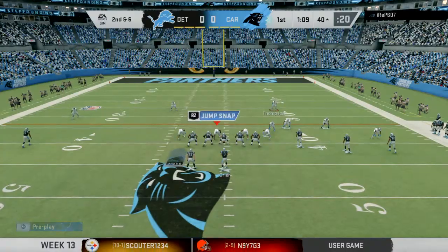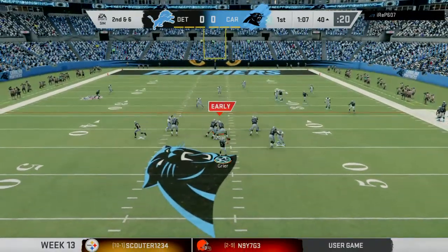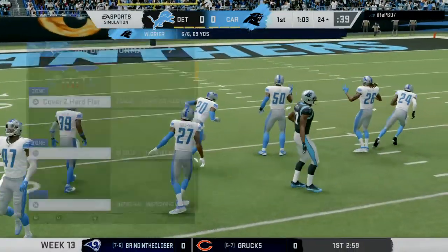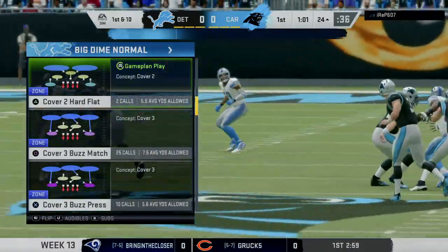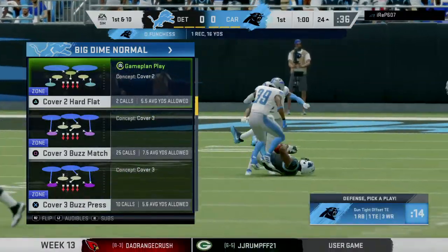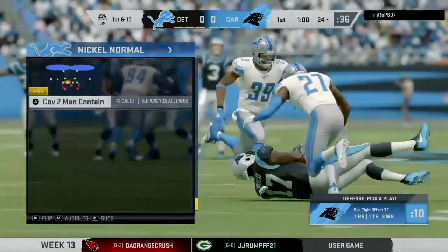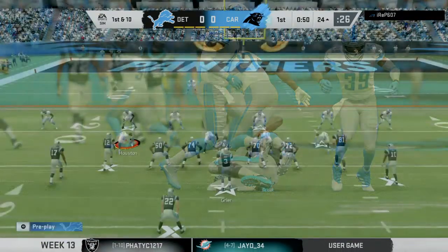Don't get nervous. Greer will look to throw on 2nd down. This one complete to Devin Funchess. And it's going to be another 1st down as they'll get him to the ground at the Lions' 24-yard line. They're piecing together a nice drive to start this one. Seems pretty scripted and pretty successful so far.